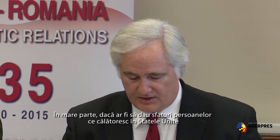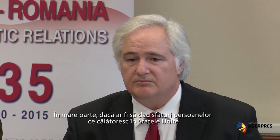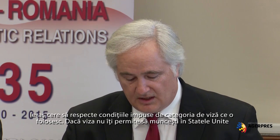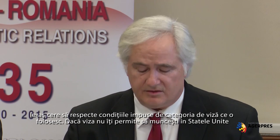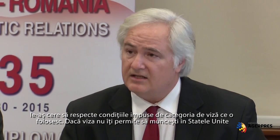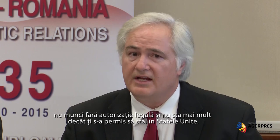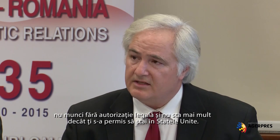For the most part, if I were to give advice to people traveling to the United States, I would ask them to comply with the conditions of the class of the visa they're using. If the visa does not allow you to work in the U.S., do not work without lawful authorization. And do not overstay the period you've been granted to stay in the U.S.